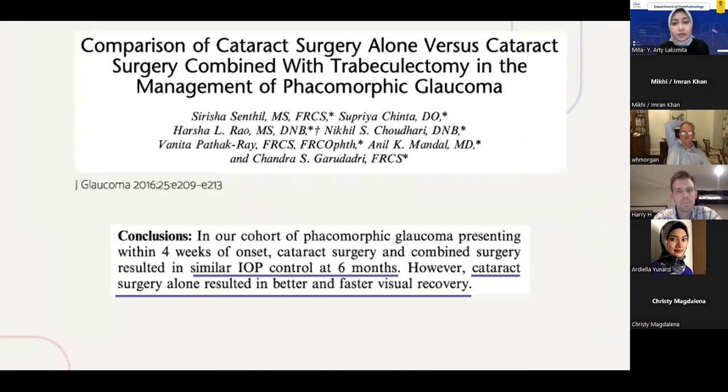Regarding the option of combined phacotrab in phacomorphic cases, there is a cohort study which compared the results between phaco alone versus the combined phacotrab. Despite the risk of more inflammation, IOP spikes, and impaired longevity of the bleb in the combined procedure, this study suggests that both procedures had similar IOP control at 6 months. However, cataract surgery alone resulted in a better visual recovery.